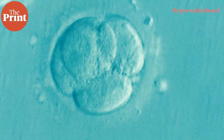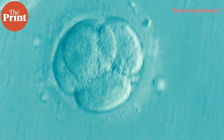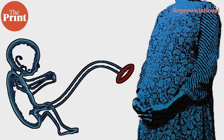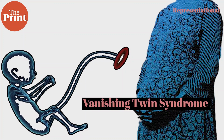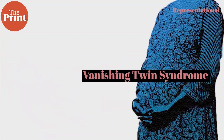The others, or typically the other embryo, dies in utero and then is either fully or partially reabsorbed in a few weeks inside the womb itself. This happens in 1 in 8 multiple pregnancies, and many times the pregnant woman does not even know that this has happened. This is known as the vanishing twin syndrome. How and why it happens is a mystery.